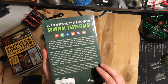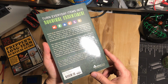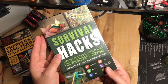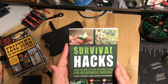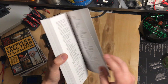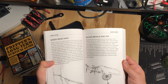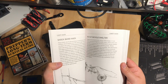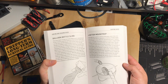I got this book some time ago. It's a paperback with an MSRP of $16.99 US, categorized as sports. Wilderness survival is apparently sports. What I do like about this book is it's about 250 pages with the indexes and the reference data. It's quite simple, and the hacks here are actually pretty practical. This would be an actual book to have with you when you don't have things prepared in advance.